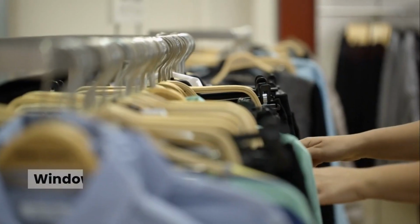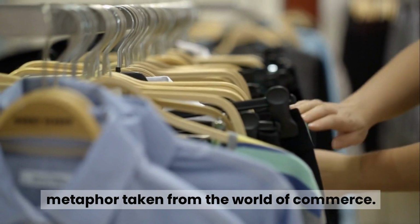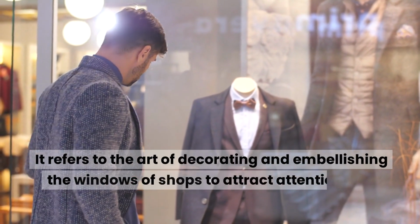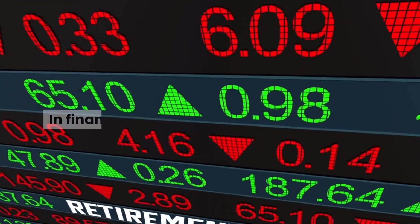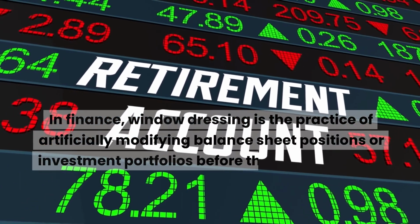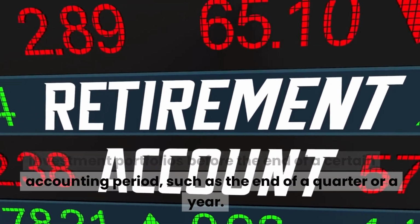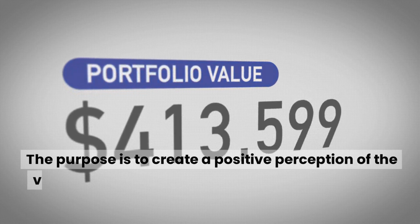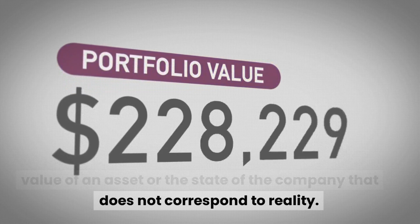Window dressing, literally, is a metaphor taken from the world of commerce. It refers to the art of decorating and embellishing the windows of shops to attract attention and curiosity of potential customers. In finance, window dressing is the practice of artificially modifying balance sheet positions or investment portfolios before the end of a certain accounting period, such as the end of a quarter or a year. The purpose is to create a positive perception of the value of an asset or the state of the company that does not correspond to reality.